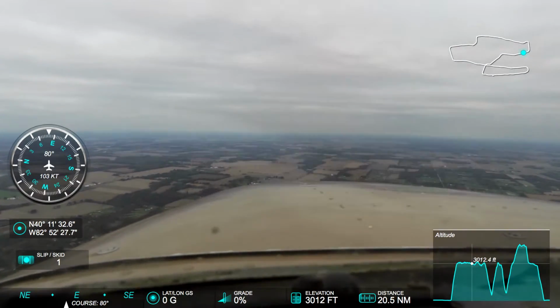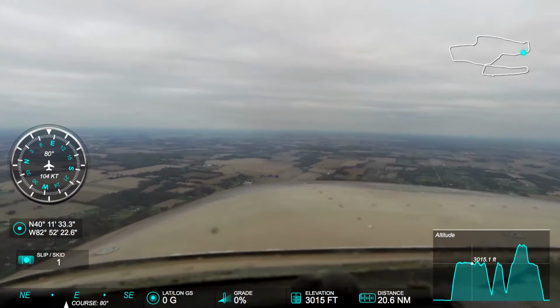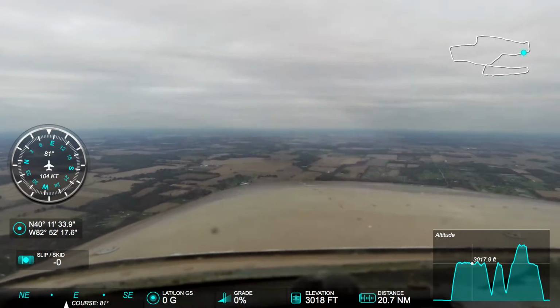Because you could be flying fine right at cruise speed, and then you get into a 30 degree turn, and the wing stalls.